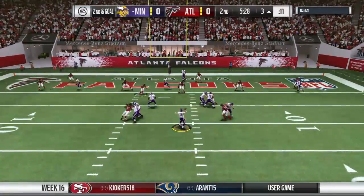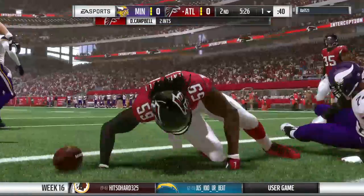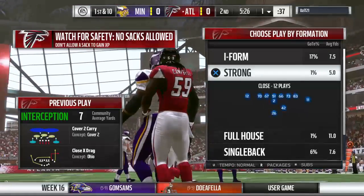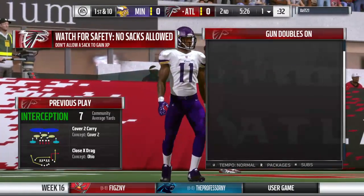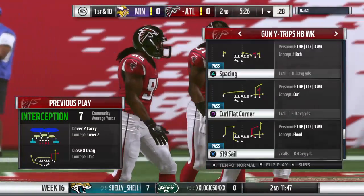On second down, Lynch. The ball popped in the air and intercepted. A great read, and it's picked off. And a big turnover there as his guys will get the football back. Atlanta now coming out on the field. And following the interception, we'll see what they can put together on this drive.